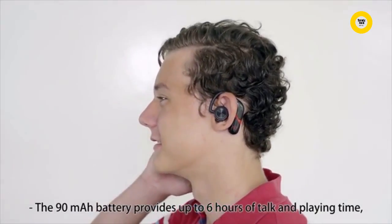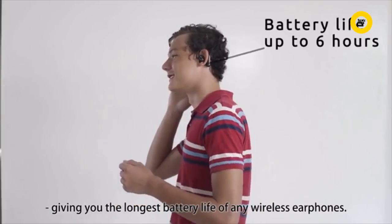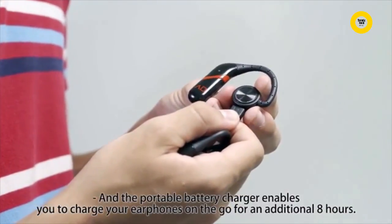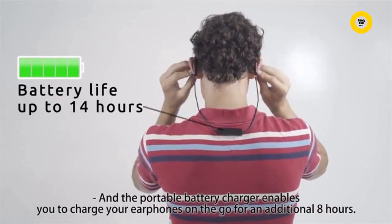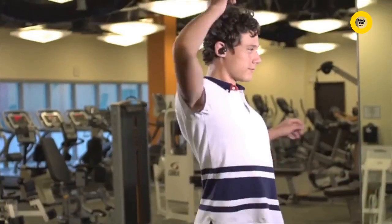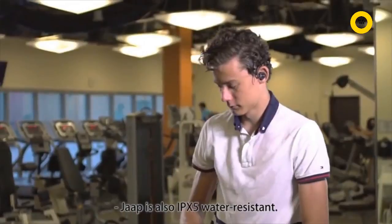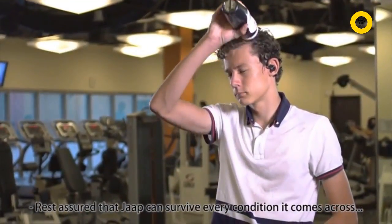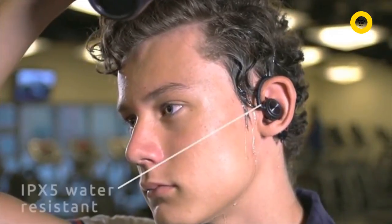The 90 milliamp battery provides up to 6 hours of talk and playing time, giving you the longest battery life of any wireless earphones. And the portable battery charger enables you to charge your earphones on the go for an additional 8 hours. This gives you 14 hours of continuous runtime. Jab is also IPX5 water resistant. Rest assured that Jab can survive every condition it comes across, during your sports activities or during your daily grind.